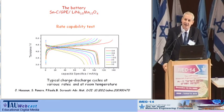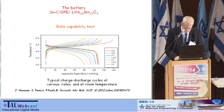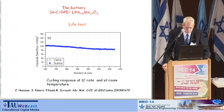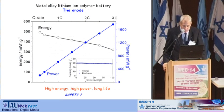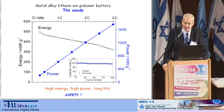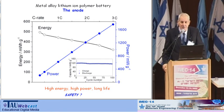Also, since the structure is basically of nano size, we have good rate capabilities. At 3C, we still obtain a good fraction of the capacity. This is also interesting. And the cycle life of the battery is quite pleasant, because you see a very, very low capacity decay over maybe 400 cycles. So the promising aspects of these batteries are their high energy, high rate capability, and long cycle life. However, as I mentioned before, one of the major issues that so far prevent the use of lithium batteries for large-scale application is safety.